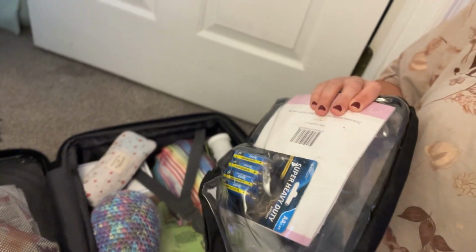I've got my TENS unit. Highly recommend getting trained. If you've been a doula for a while, you know this is what you want to do. A TENS unit is really helpful. I'll go through and make sure I've got the batteries and all the parts just to double check.